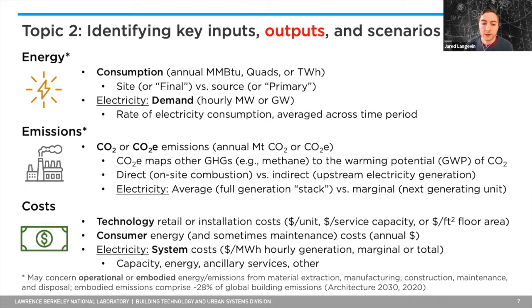For electricity in particular, we also have demand as a metric, and then that's the rate of electricity consumption, which is often averaged across an hour and is described in units like gigawatts or megawatts in these large scale models. So demand is an important metric for power grid operation and planning, and that determines how fast the electricity sector can decarbonize. And then there are emissions outputs.